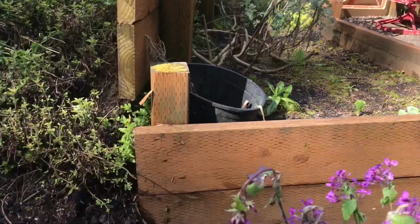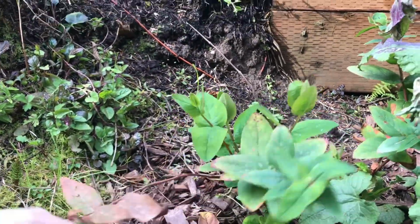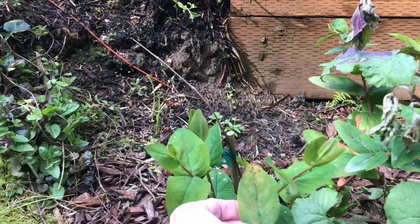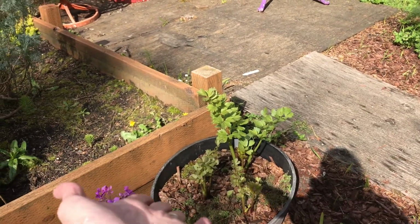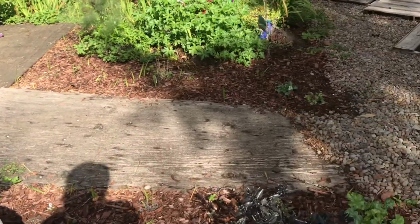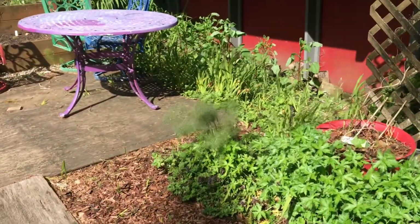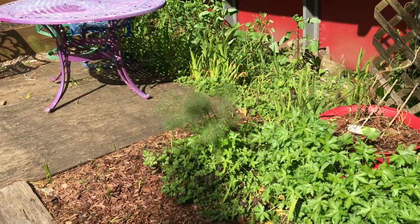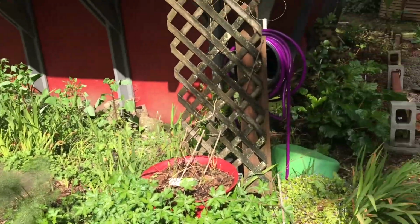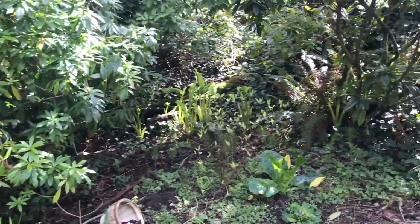And the St. John's wort is trying to come up. It needs to be fertilized. You see some yellowing on the leaves. The lovage all came back, which is really fun. The bronze fennel came back, which I was not expecting. It's also really fun.